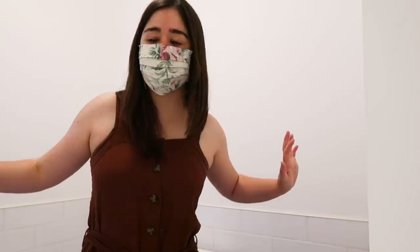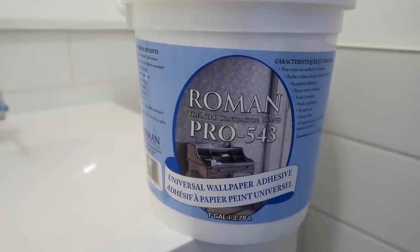Time to hang the first panel. So basically we're just using wallpaper paste. You can get this at any hardware store. And we're gonna be rolling it on just as you would paint. And then we're gonna hang the first panel.